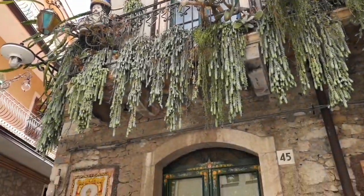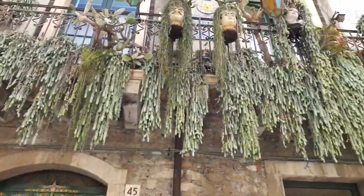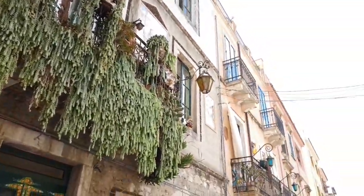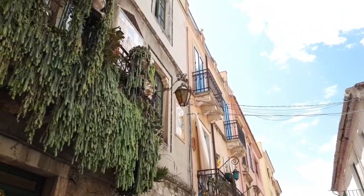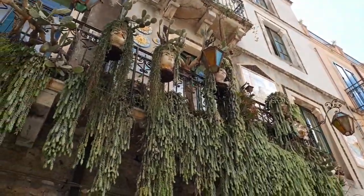This plant here, they call it donkey tail. And look at the flower pots up there in shape of heads. This is also something very typical in Sicily.